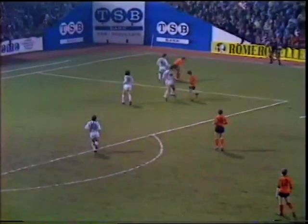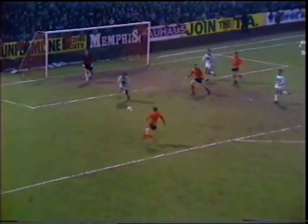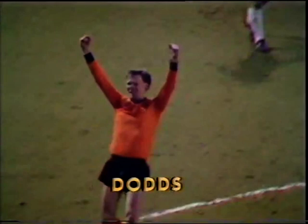There's Coyne. Chance now for Stark. And David Dodds makes it for United. 21 minutes gone, and Dodds gets the vital goal. But David Dodds takes the acclaim of his colleagues and the United supporters.